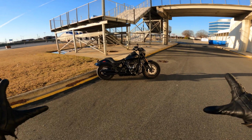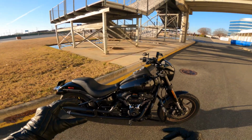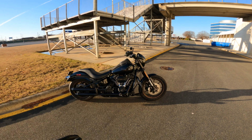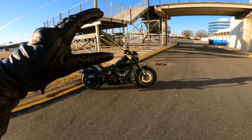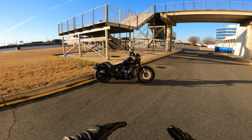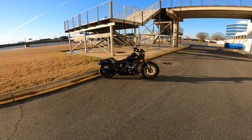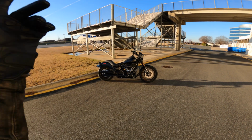The bike is amazing. I mean, look at how clean and how, like, this is just a clean design. This is a design Harley made where they did not go wrong. They did not. This design of this motorcycle is solid. It's a work of art. Look at the V shape right there on the motor. Like, this bike is a work of art and it sounds amazing.